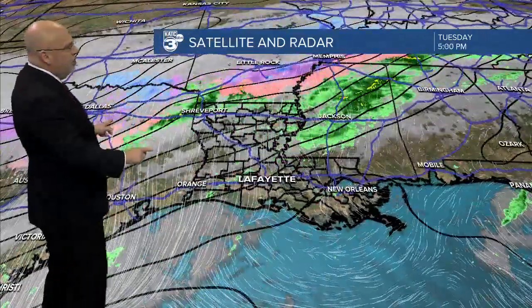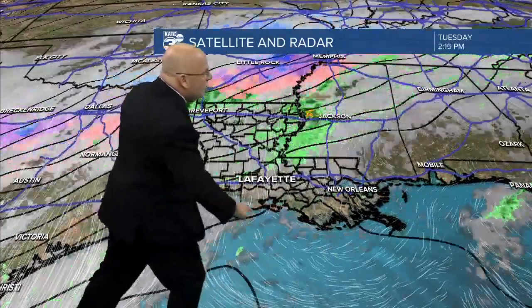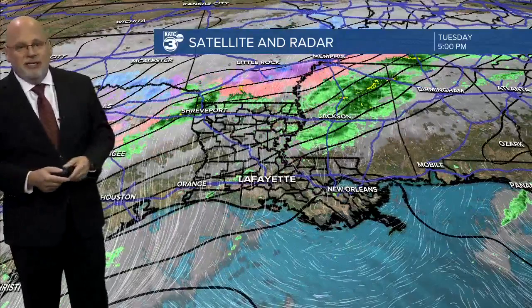But we have chilled down our frontal boundary. If you look at the wind particles right here down along the coast, it's still not making impacts down in St. Mary Parish, where temperatures got into the low to mid 70s this afternoon. The rest of us, 40s and 50s.